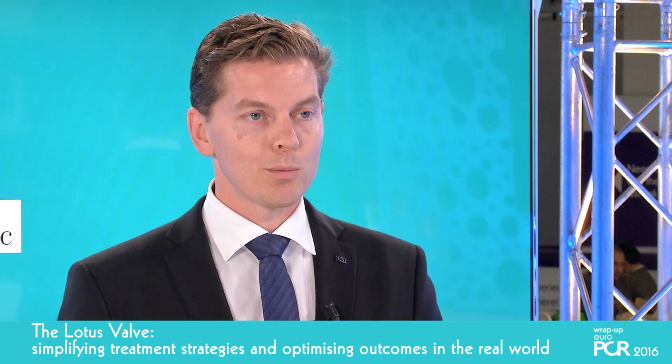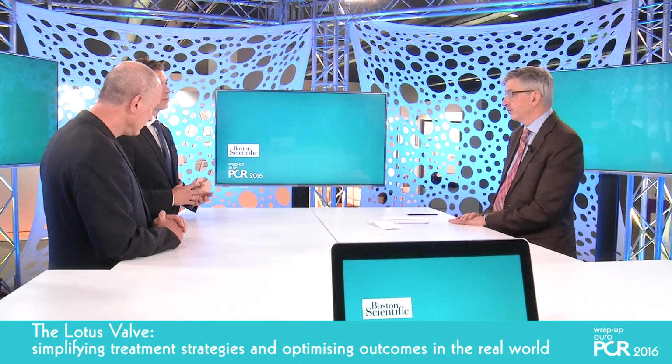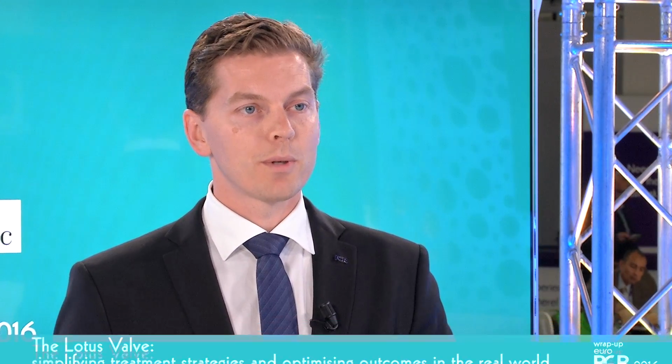So Matthias, what is the difference between this valve and other valves on the market? I would say the main difference with the Lotus Valve is that it's fully repositionable and fully retrievable. In other words, you can move or remove the valve depending on whether you're happy with the end result or not. Some of the other valves on the market are at least partially repositionable, but this is the only one that you can reposition and retrieve in its fully locked and deployed state. So you can assess height to coronaries or PVL and decide whether you're happy with the final result or if you want to reposition.